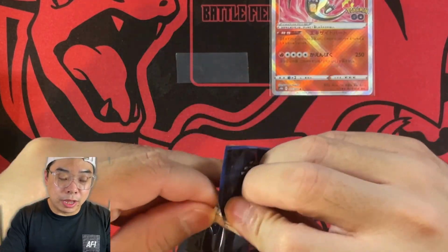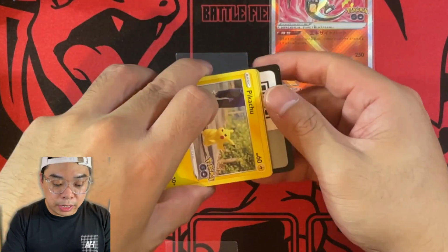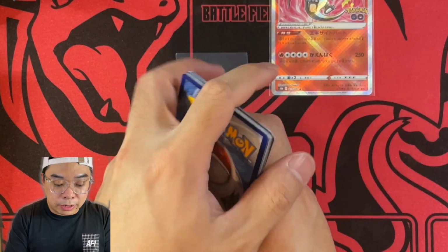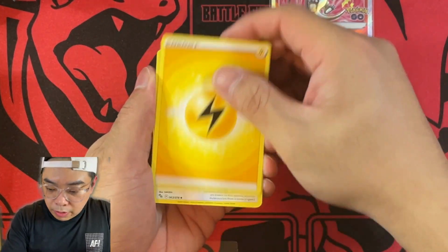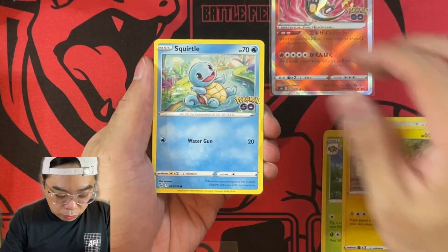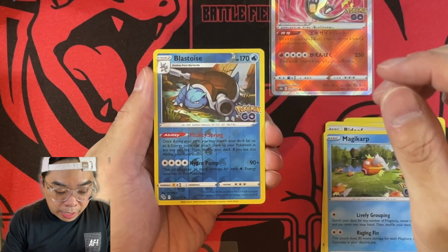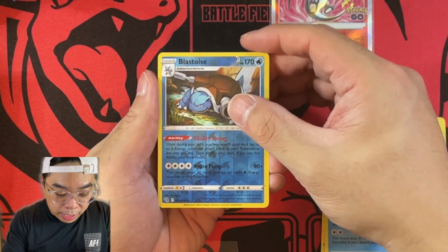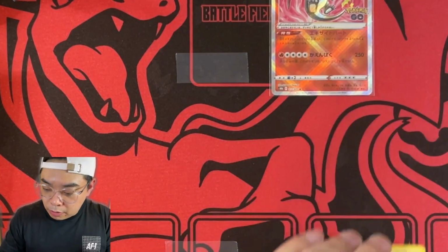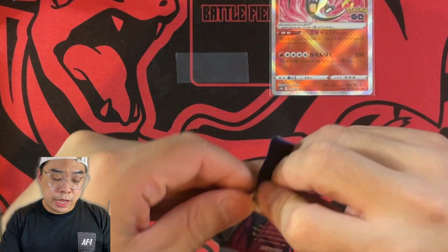So with the English stuff, because the pull rate for each pack is not guaranteed, you really don't know what kind of hits you are going to get. So here we go. All right, we've got Electric Energy here. Blanchard, Aerodactyl, Pikachu, Squirtle, Meltan, Bidoof, Magikarp, and we get a Reverse Holo Blastoise, and then a Gyarados. Yeah, so Reverse Holo. It seems like you do get a holo card for each pack.